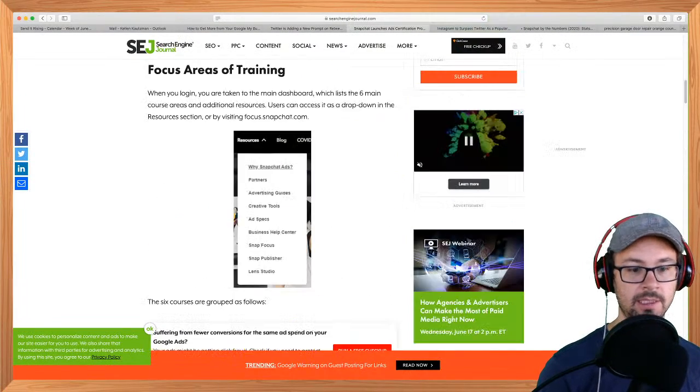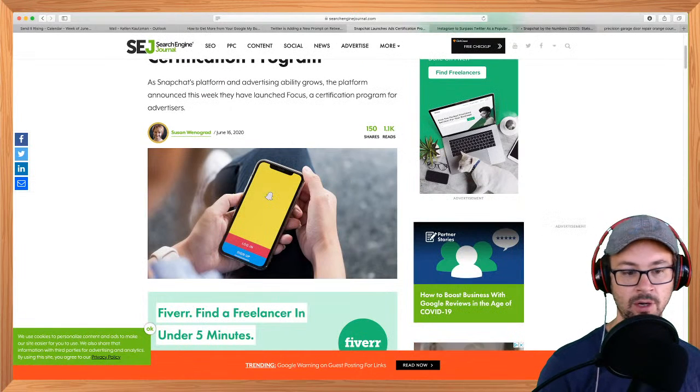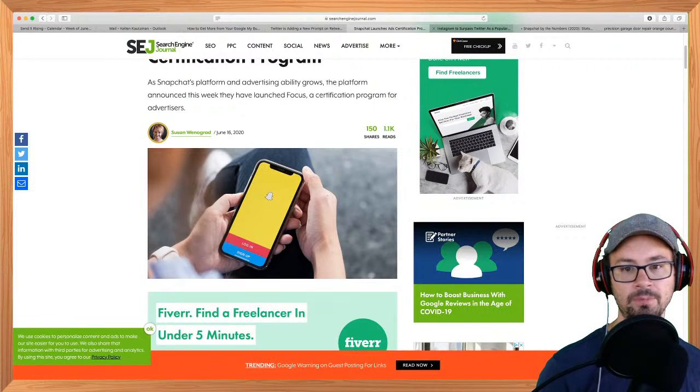Snapchat launches ads certification program. If you want to run ads on Snapchat, they have a certification program. You might want to check it out.